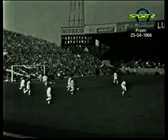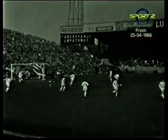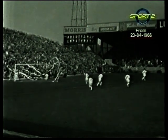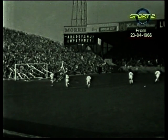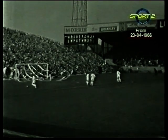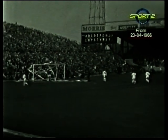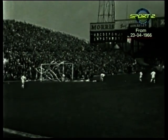Here we are at Villa Park, Birmingham, Sheffield Wednesday, all in white on a day which has been cloudy. There's been a lot of rain before the match. The ground is very heavy, but at the moment there are breaks in the cloud and it's quite sunny. So let's hope it keeps that way.